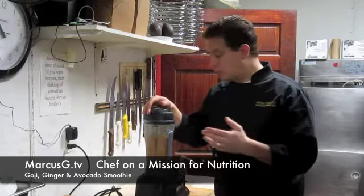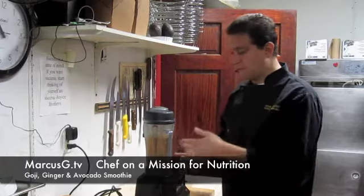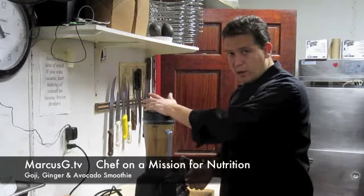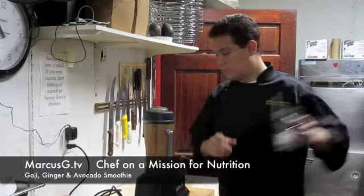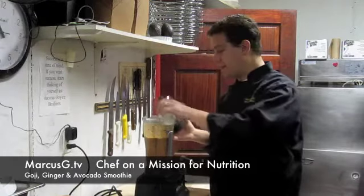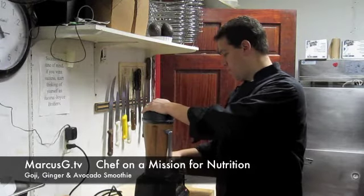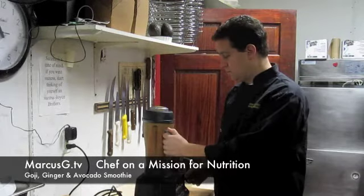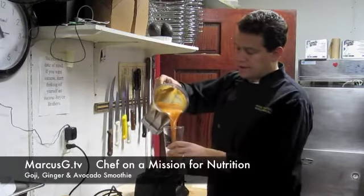The avocado is what's going to make this nice and thick and give it the viscosity of a smoothie, because the goji berries and the coconuts and the water really aren't going to do that. You can add some ice in here if you want to. A banana would work in here, but I usually don't do bananas in my smoothies. I usually add just a little bit of ice. And that is it.